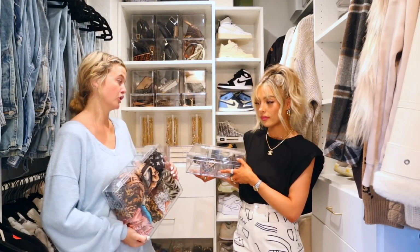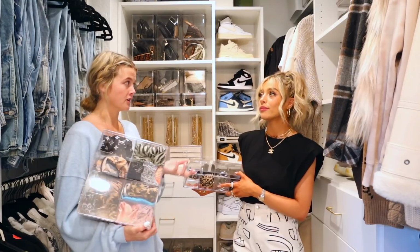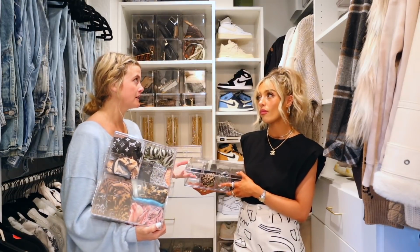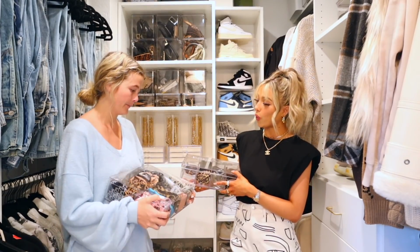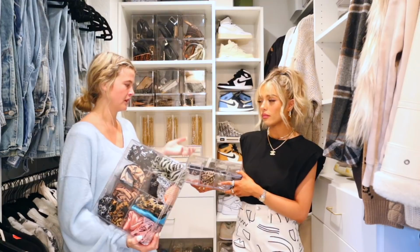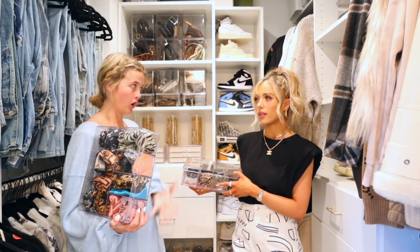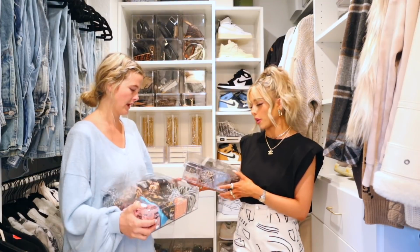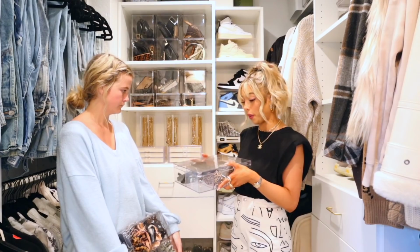I think a really good organizational hack is, don't just search for closet items or closet organization. I know that these are actually supposed to be for tea bags, in the pantry. So I would say whatever you're thinking of organizing, just think of what size they are and then search all organization items. Yeah, that's so smart. You're so good at this. So yeah, these are both really aesthetic and very helpful as well.